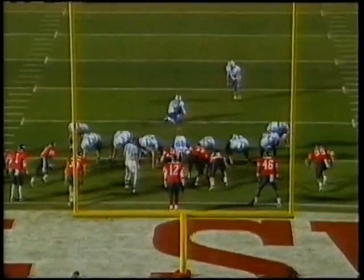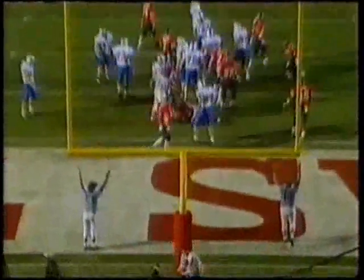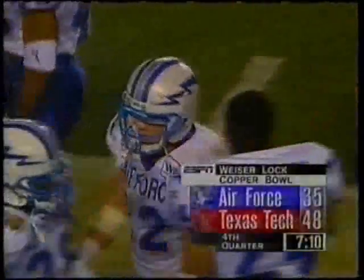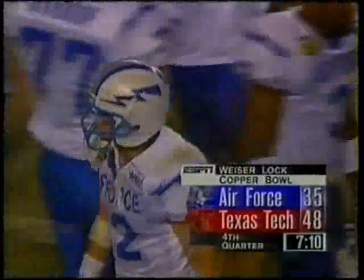Randy Roberts in for the point after. Has it up and good with 7:09 left in the ball game. Still not over, not a done deal. Absolutely, Texas Tech leading Air Force by 13.